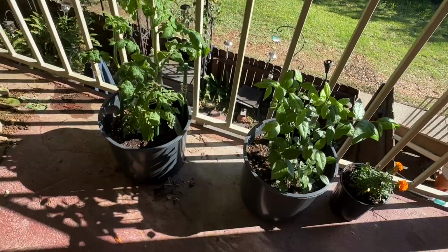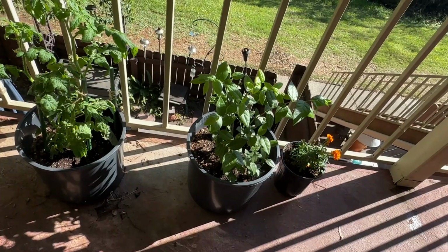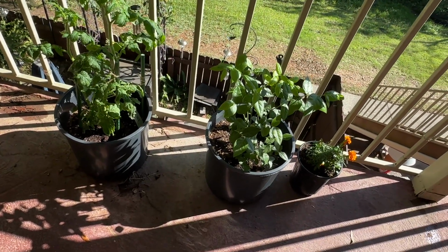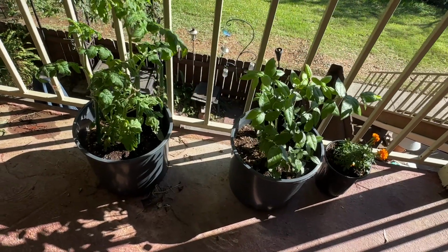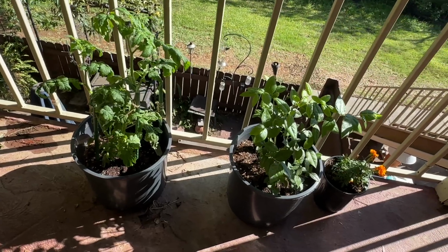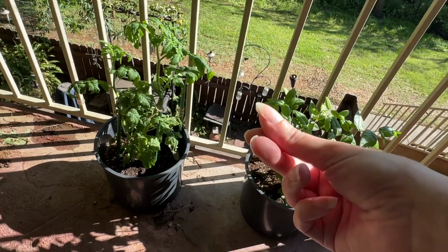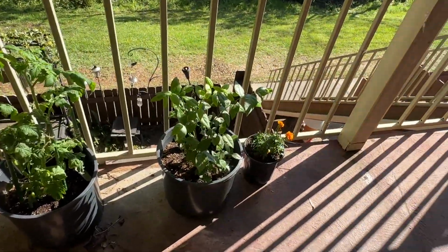Now, because they've been chilling out over here, and I haven't really been paying attention much to the sunlight, I'm not going to leave them out here till sunset. I'll probably scoot them back. I think it's like 4:30 right now, so I'll probably scoot them back around 6:30 and just slowly acclimate them to staying here all the time. Because I think that's why my tomato might be a little shrivelly. But anyway, so that's the garden update.